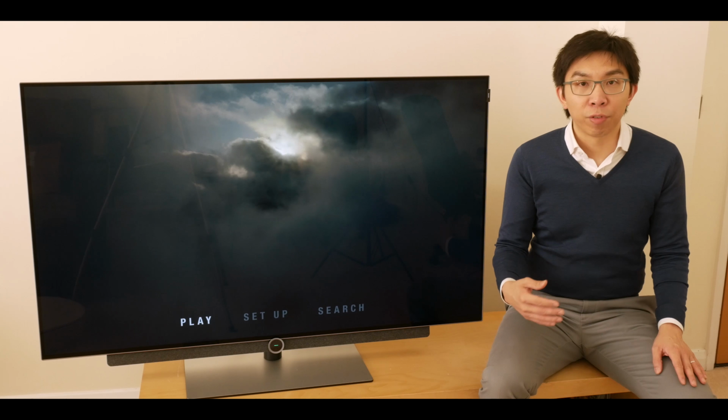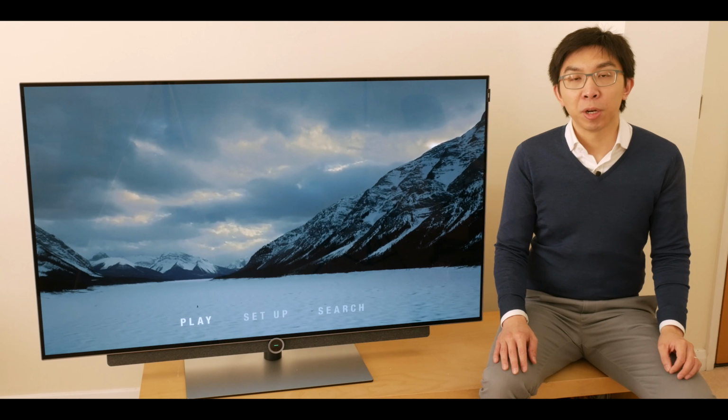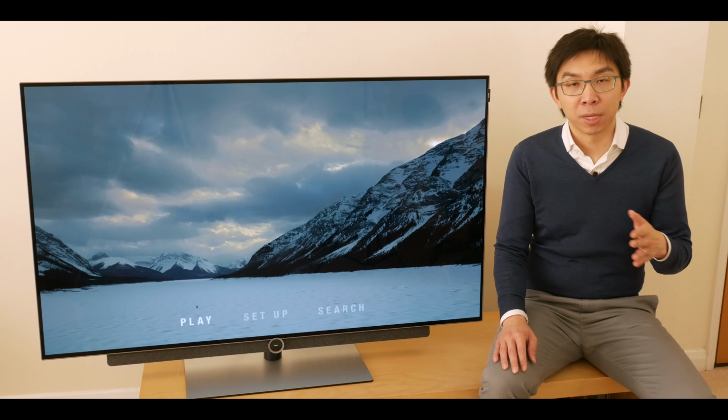in 576i. Regarding motion, there's frame interpolation on board, but no black frame insertion. The frame interpolation is controlled by the Film Quality Improvement DMM setting.